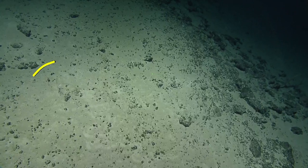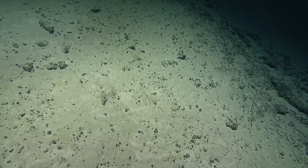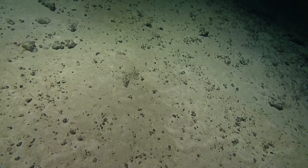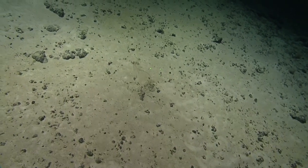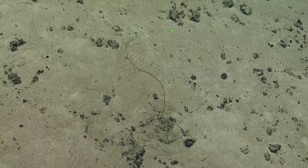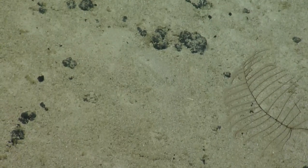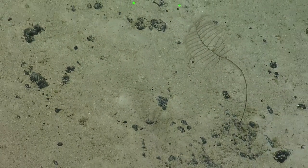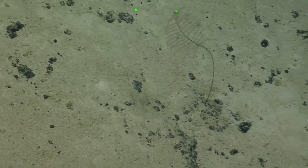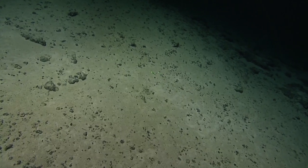Can we look at this thing over here? I almost missed it. Yeah, this to me looks more like a genus called Alternatopathies. Yes, if it ends in pathies. That comes from the group name for the black corals, the Antipatheria.